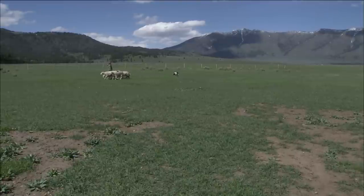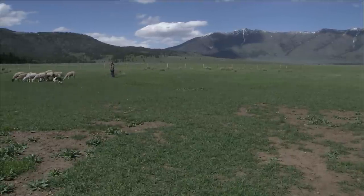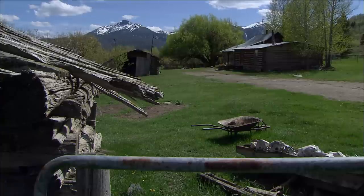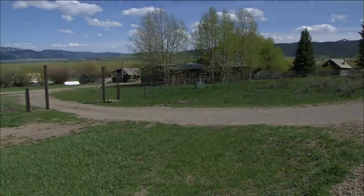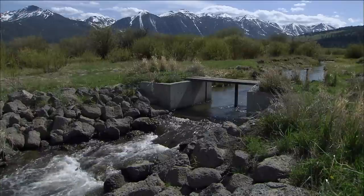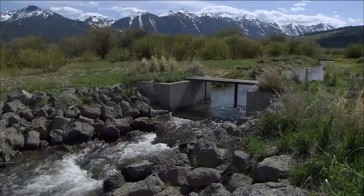Beyond working dogs and running sheep, not much else happens on the ranch, and it never will. The MPs protect the ranch through 2 conservation easements with the Nature Conservancy. One for 50 acres, set up in 2008, and another for 515 acres in 2012. These easements mean the land cannot be developed or turned into a subdivision.